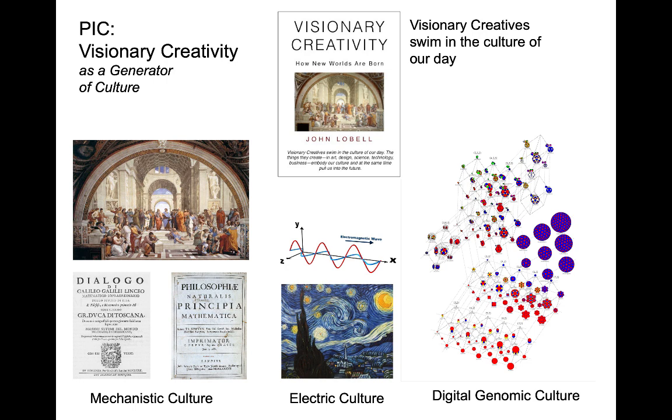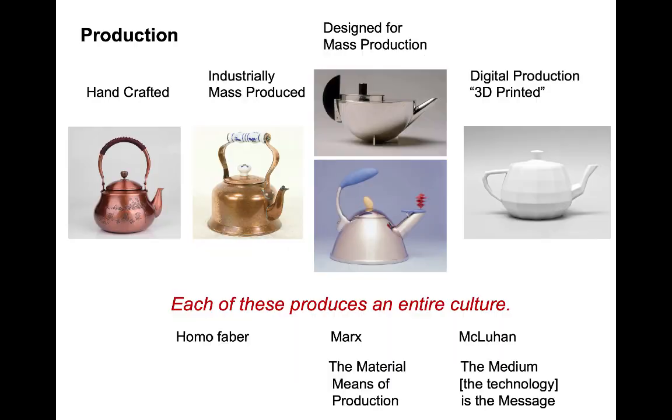So, how do we make things? There may be four great eras: handcraft, and then the beginnings of industrial mass production. And they kind of tried to make the product look like it did when it was handcrafted. And we get to the Bauhaus, and they said, no, we should have a totally new design for an industrial era, and I'll talk more about that in a moment.